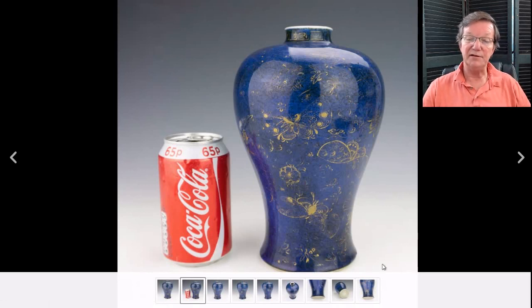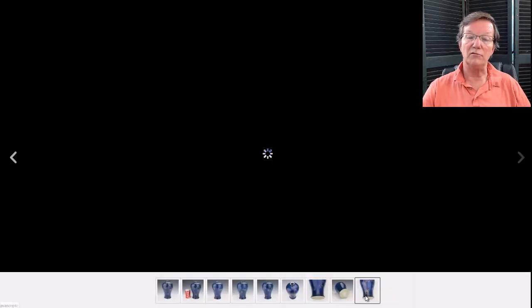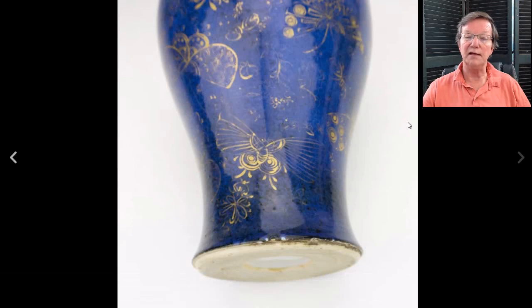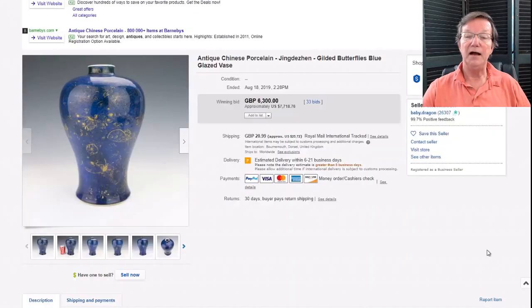Here's the bottom of it. It's got that broad, flat foot rim on it. Beautiful, beautiful. I love the cobalt ground on this. You can see how they blew the glaze on, and just lovely. It ended up selling for $7,718, which I don't think was unreasonable. In the end, this was a very, very nice piece. It was sold by a seller over in Dorset, Baby Dragon. All right, he gets nice things periodically.